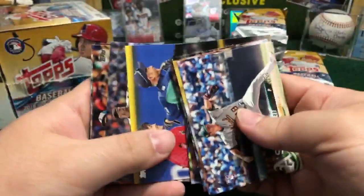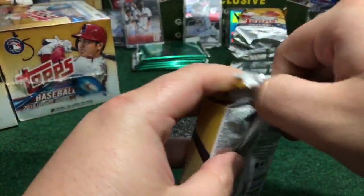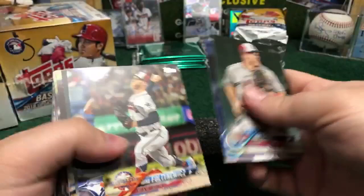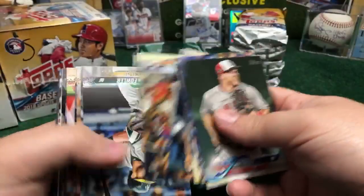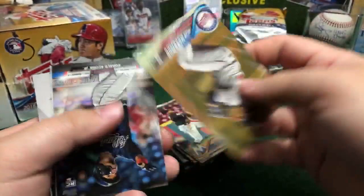Rest of the pack. All right, we got the auto already. One memorabilia. And 5 packs to go. Half box done. Mike Trout, Springer, Fowler, Happ, Baez, Willie Adames rookie debut with the Rays, Jesus Aguilar. Logan Morrison, gold, Minnesota Twins, out of 2018.